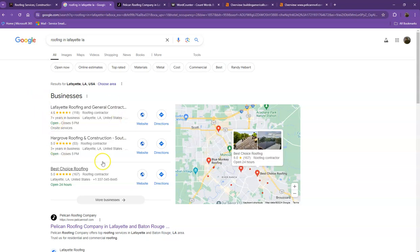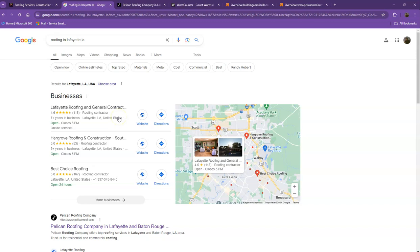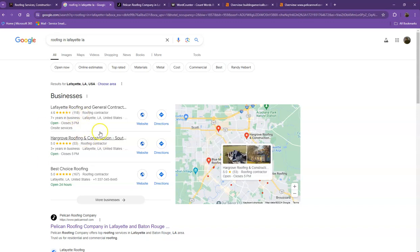So let's go ahead and start off with the first one. These are what we call the map pack. And of course, this is something you really would like to be on, since these are the ones that get a lot of attention, a lot of traffic, and are easier to find. One way for you to be here is to have a Google My Business profile where you enter as much information as possible, like the company name, phone number, email, company address, hours of operation, photos, and so on and so forth. And also, if you add that same information into as many directories as possible, like Yelp, Yellow Pages, Angie.com, that'll really help you appear in the map pack faster.